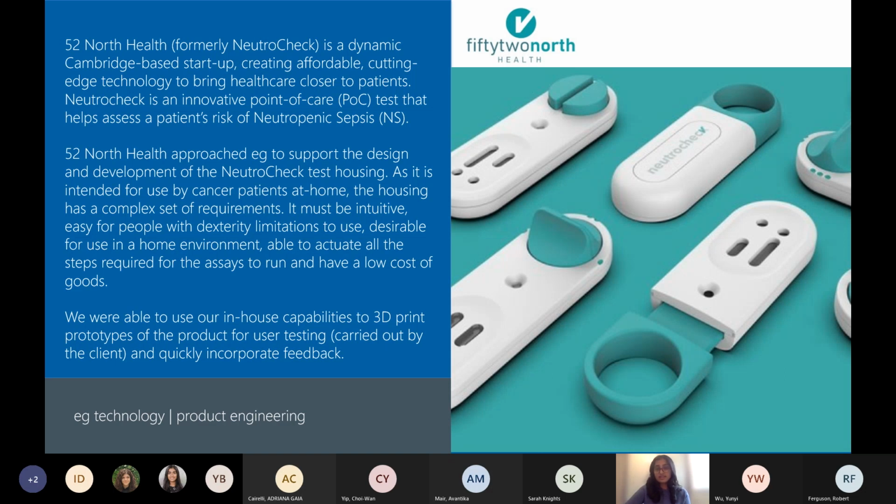Industrial and mechanical designers at EG work together with the client to design and develop the prototype. Using the client's usability and human factor studies, EG offered concept design solutions and integrated these studies into the development. We printed 3D prototypes in-house, which were useful to gauge feedback from the client quickly.